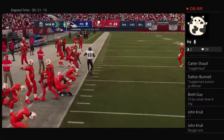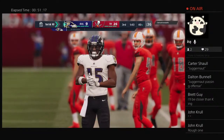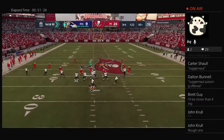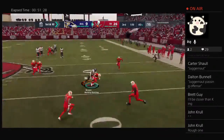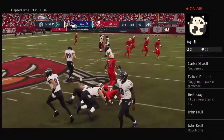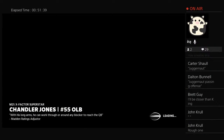A good start to the drive here as that's caught out on the left side. And he'll be out of bounds right at the 40. An ideal beginning of the drive there as they'll get 20 and a first down. Jackson from the shotgun. And my goodness, another interception. Get off him. Sean Murphy bunting. And they get the football. They'll set up.